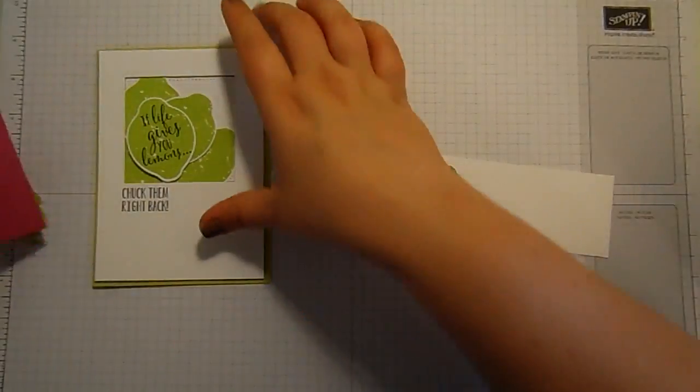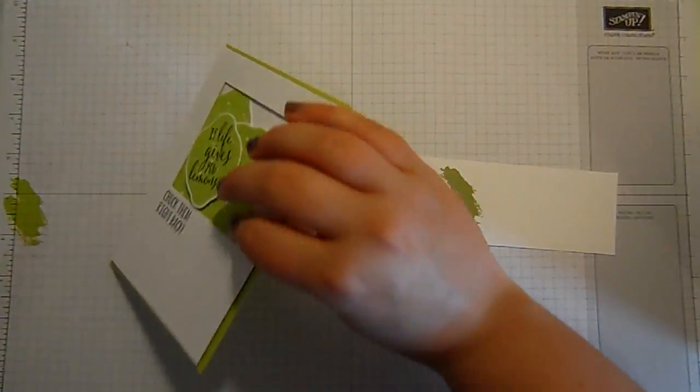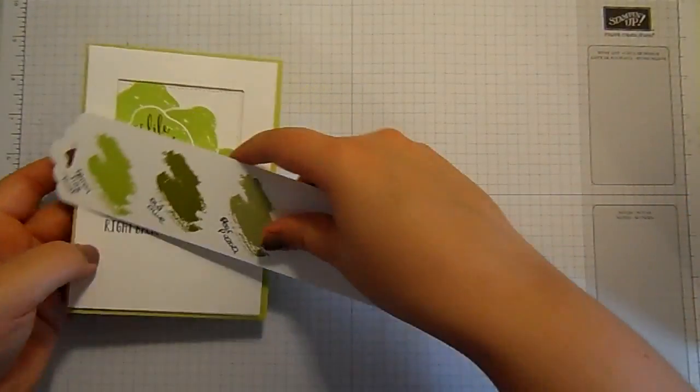Berry Burst. I mean, look at that. That is just, look at that colour combo. It shouldn't work. It should not work, but it does. I love it. That's my card.